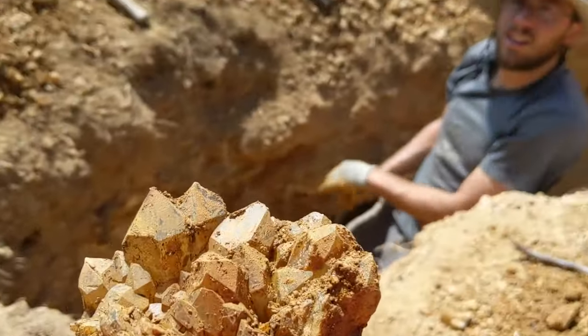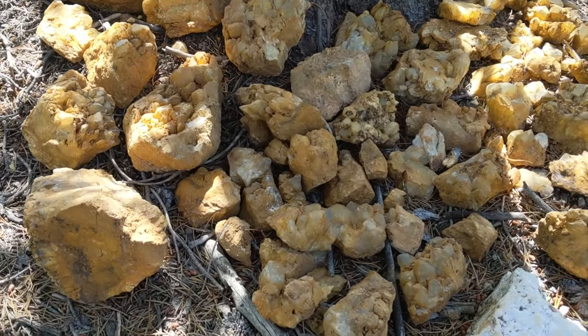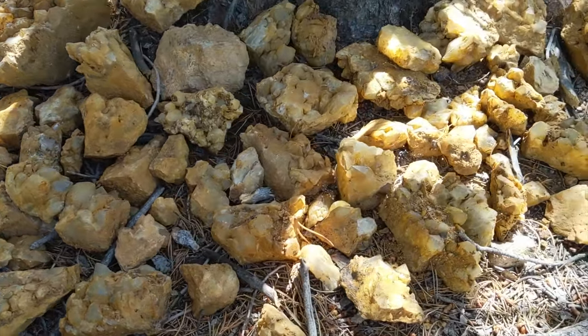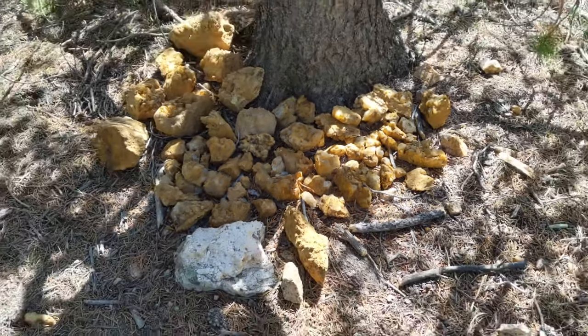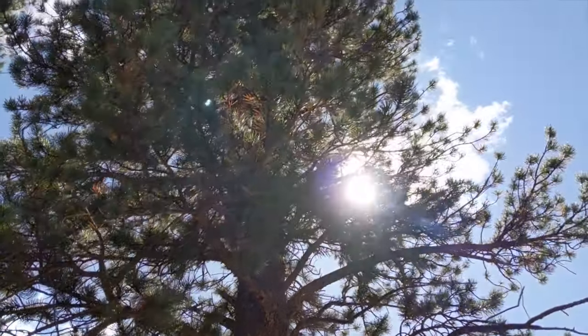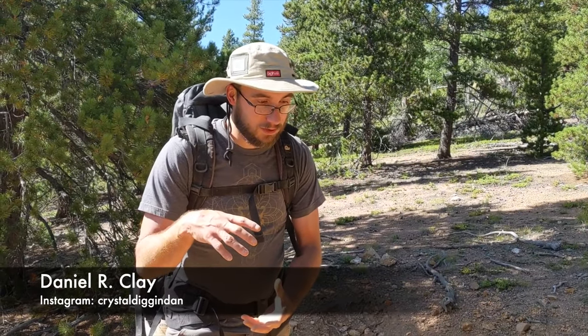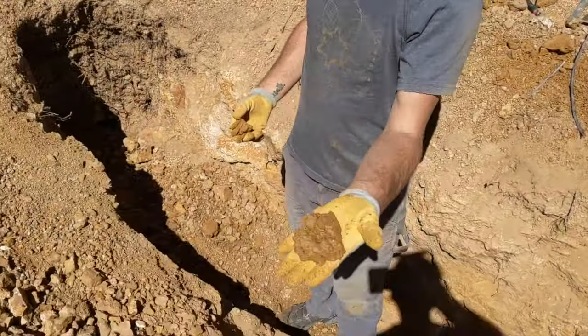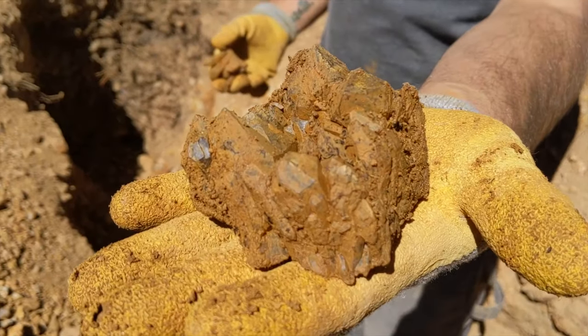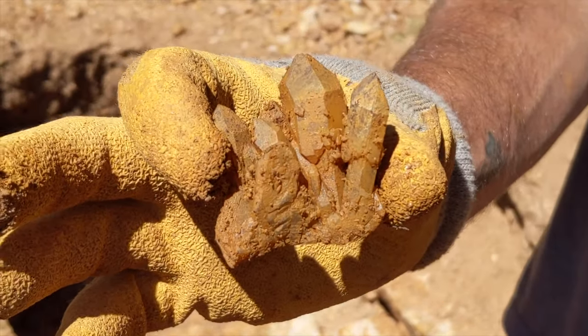Ready to get back in here? Scepter cluster, look at that. Congrats, man, that's sweet.